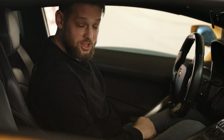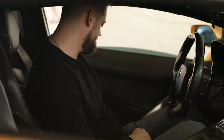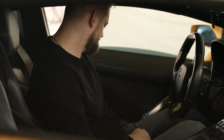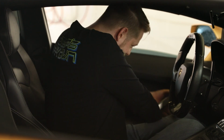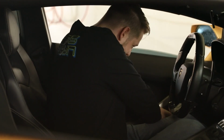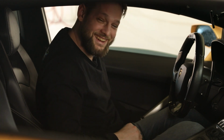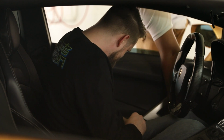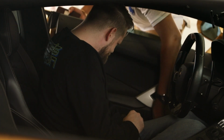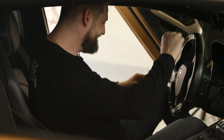Well, I've been challenged to get out of this thing. I was eager to get in, but now I'm not so eager to get out. Wait, maybe I locked myself in here. Oh, ha! I was pulling up on the wrong thing. Ha!